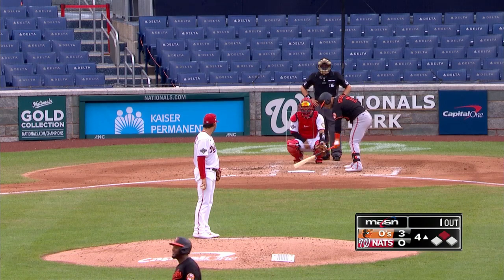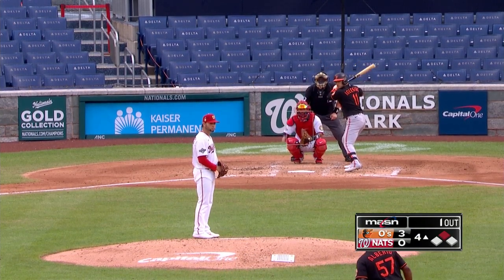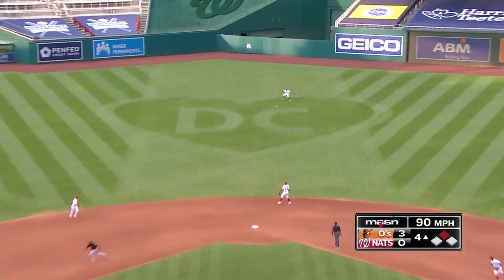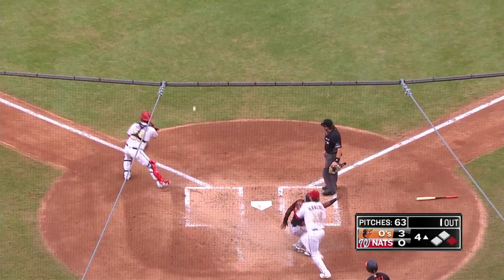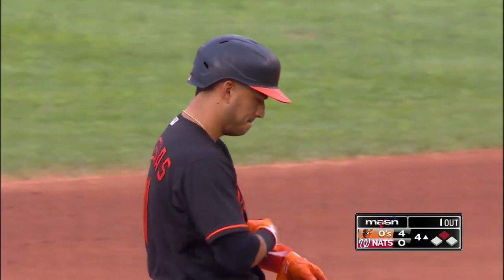Iglesias, left field line double, left center single. That's allowed out to center. It kind of freezes Robles. They're going to send the runner. And it's a short hop to Suzuki. He could only knock it down. The Orioles lead 4-0, and Iglesias ends up at second. 20 bucks. That'd be a good run.